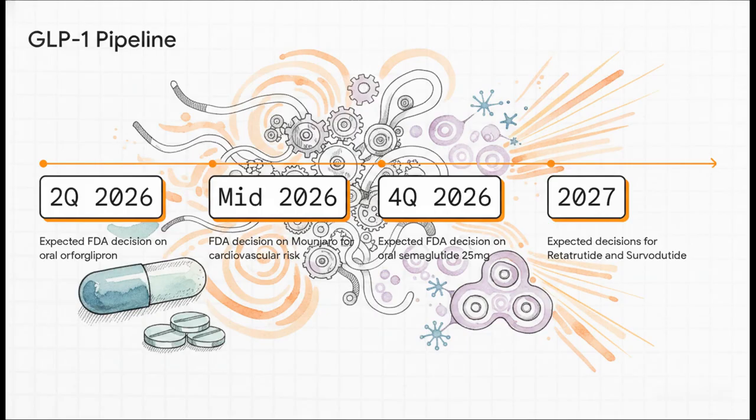Over the next 2 years, we are expecting a massive wave of major FDA decisions. We're talking accessible oral formats and new multi-receptor drugs like retatrutide. Retatrutide targets not just one, but up to 3 different hormone receptors for potentially even more dramatic results.